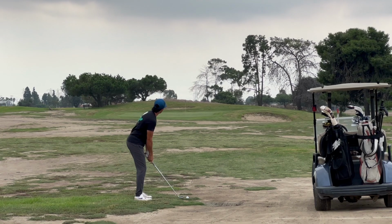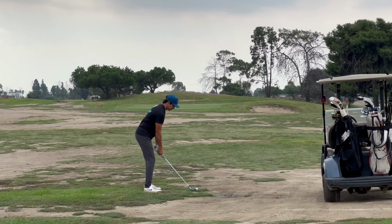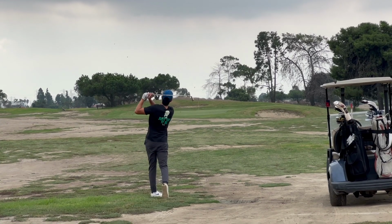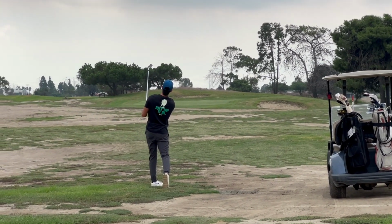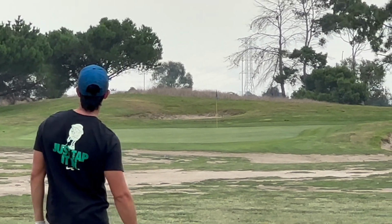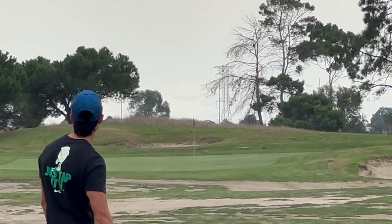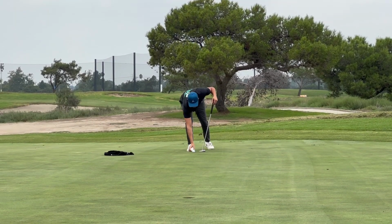So right now he's putting well, he's chipping well, and he's driving really well. The only thing he says he wants to get into a little better order are his long irons, which would be iron shots a little longer than this. So he hits that perfectly pin high, a little left, and he'll have that for eagle. And this is Mike's eagle putt.